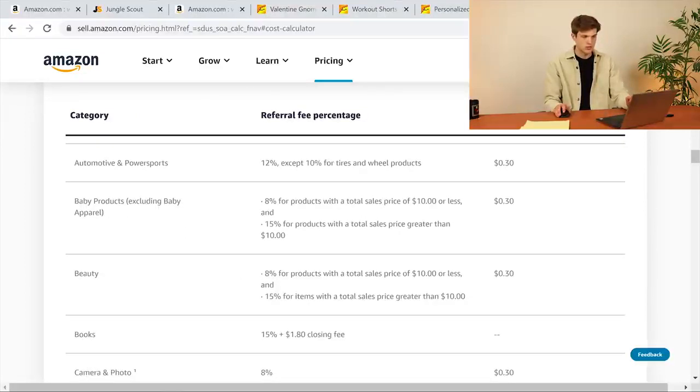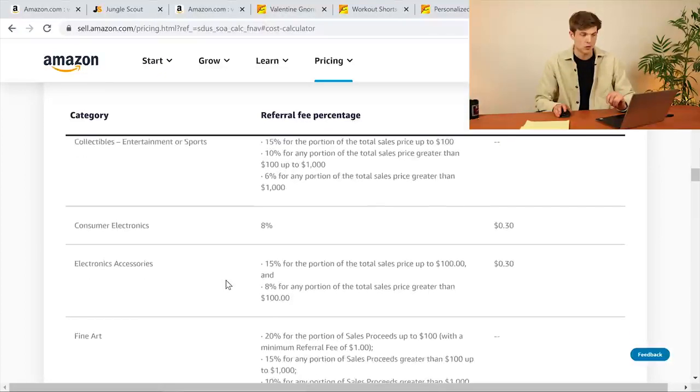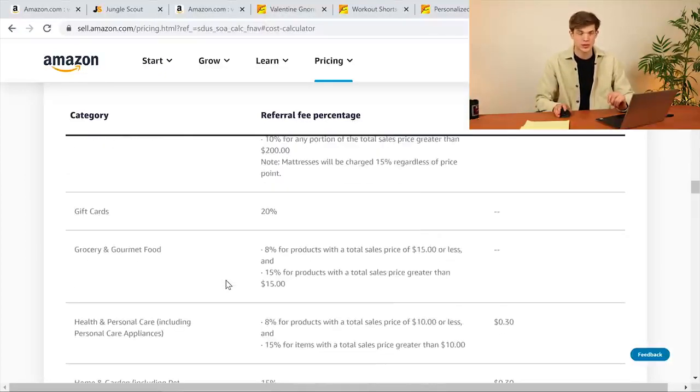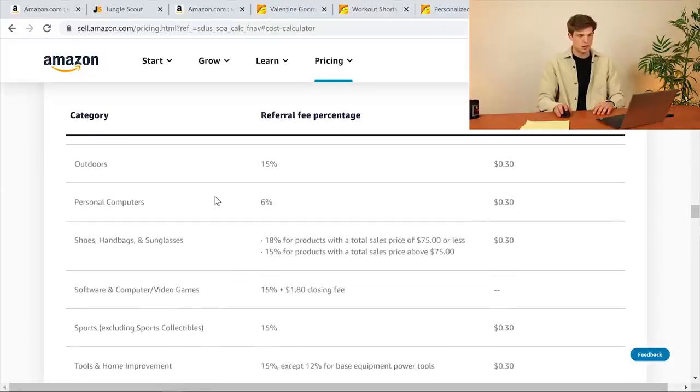If we're selling beauty products, we're paying, it looks like, 8% for products with a total sales of $10 or less, and then 15% for more items. What you're going to notice, though, is that the general trend is that these referral fees can be about 15% of our total price that we're selling these items for. So keep that in mind. Some can be lower, closer down to about 8%, even in some cases, computers only 6%. But in a lot of cases, you can end up paying 15% as a referral fee to Amazon, okay?